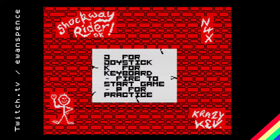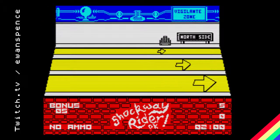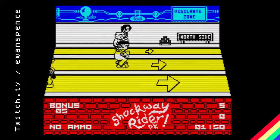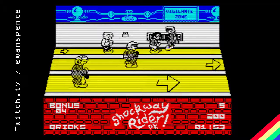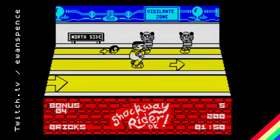Okay, so we are going to be going with a joystick. It is going to be a Kempston, and we're going to press fire to start. Level 1, District of Northside. Bonus life for 5 bystanders. What does that mean? Does that mean that I have to protect them or I have to hit 5 bystanders? Anyway, here we are. Let's just do one of these at full screen. Pick up some bricks. There's a bystander behind me. I can't get you out of the way.